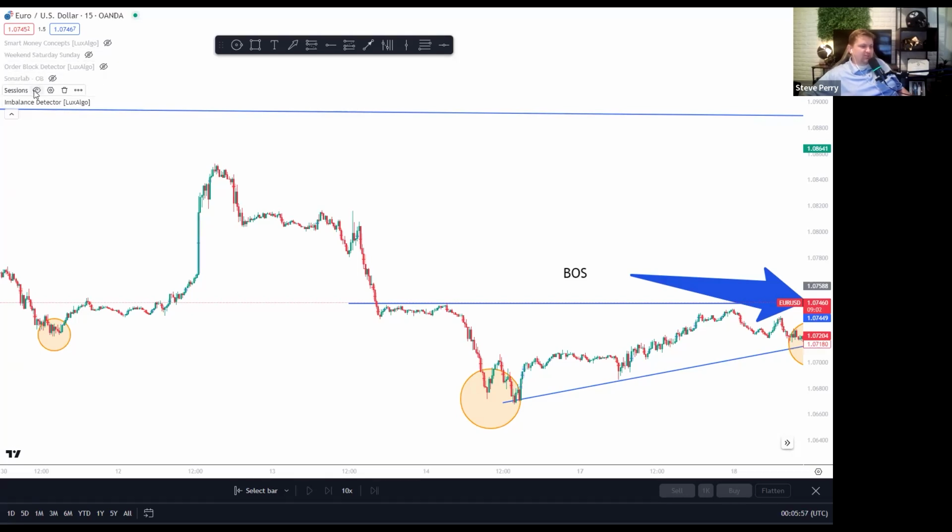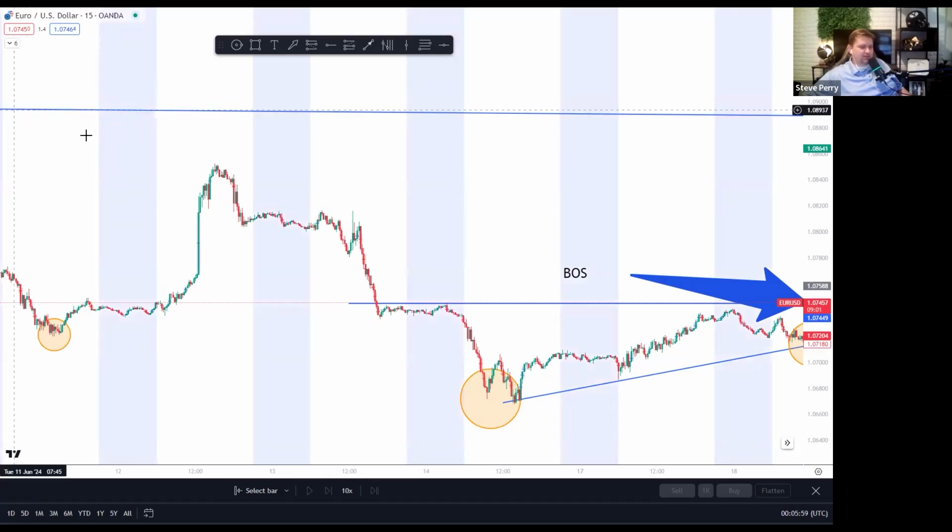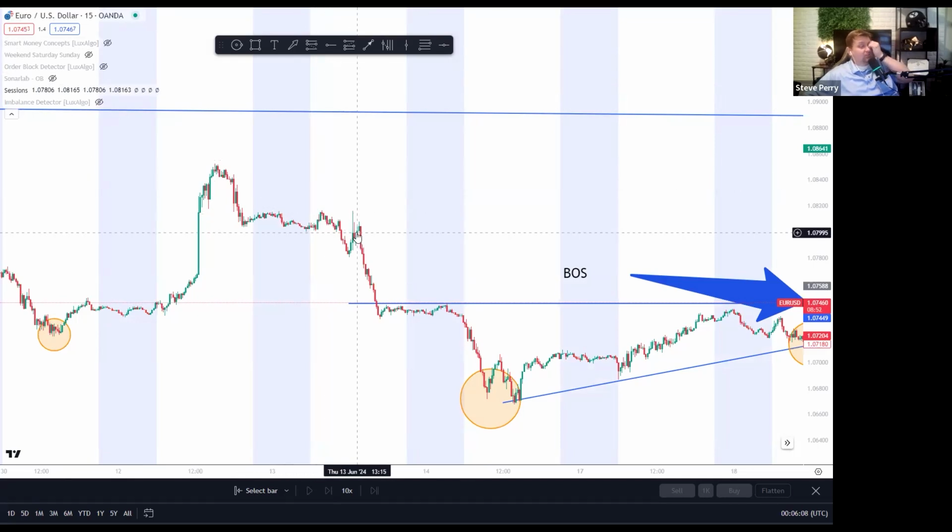I'm going to pull up this sessions indicator. So this is really nice. Sessions is a cool indicator that you can get on TradingView. It's free. I like it because it points out where the different sessions are. There's 4 different sessions. You've got the Sydney session, the London session, the Tokyo and the New York session, right? So the Forex market's open 24 hours a day.